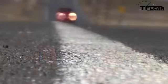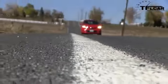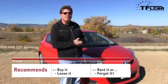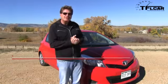Now, this would be a perfectly fine car if, and this is a big if, there weren't cars such as a Honda Fit, which is sportier, the Kia Rio, which gives you more value, more stuff, and of course the Nissan Versa, which is just gigantic. So on the TFL scale of buy it, lease it, rent it, or forget it, I'm gonna give it a rent it because there's just not enough value there for $17,000.